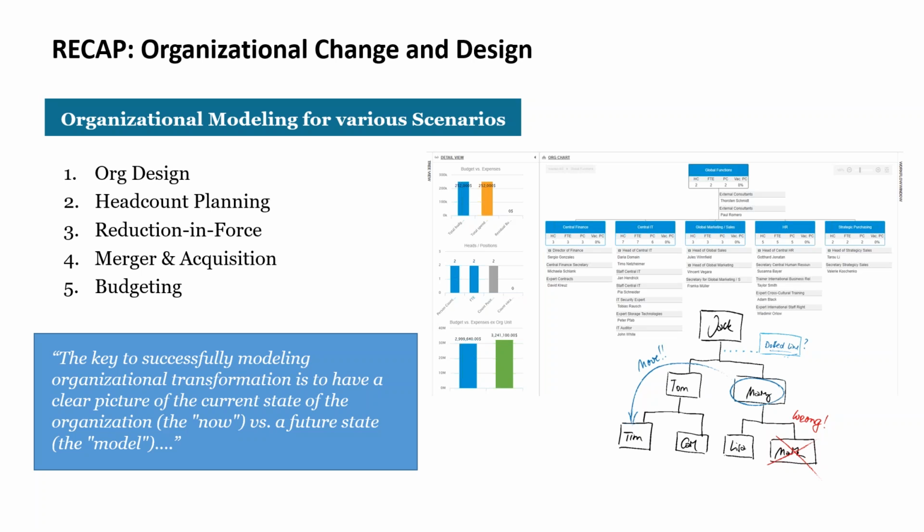If I want to add 2 or 3 new positions, or if we want to do some leveling of our spans of control, and I want to make sure that there's no departments that have a headcount of more than 10 direct reports, I can then see where those are highlighted, and I can add additional departments to spread those out.